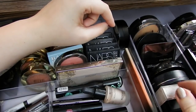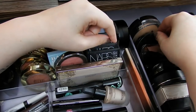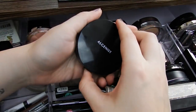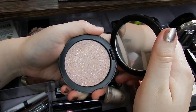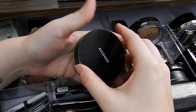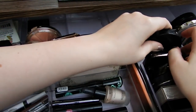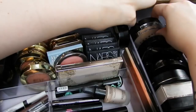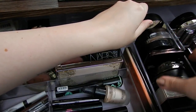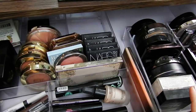Okay, these are just powders. Of course, I'm keeping my Hourglass Ambient Lighting Powder. This is an Algenist setting powder, like finishing powder, and it's color correcting, and I like that as well, so I'm keeping that. I only have two finishing powders, so. And I think I can fit my cushion foundation in there now too. There, that works out. Okay, on to my highlighters.